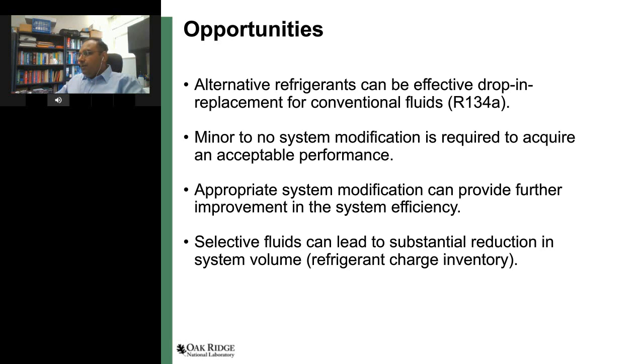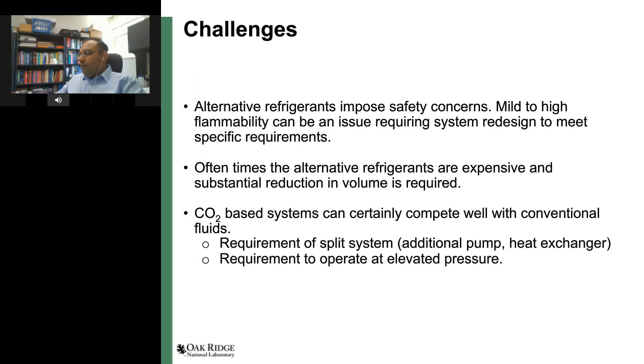Some of the challenges, as we mentioned earlier: most of these alternative refrigerants have flammability aspects, whether they are mildly flammable in the case of A2Ls or highly flammable in the case of A3. Appropriate mitigation strategies have to be developed. In the case of CO2 systems, the major challenge is the higher operating pressure, which requires a stronger structure, as well as the split system configuration, which gives us better performance but can lead to a higher cost.